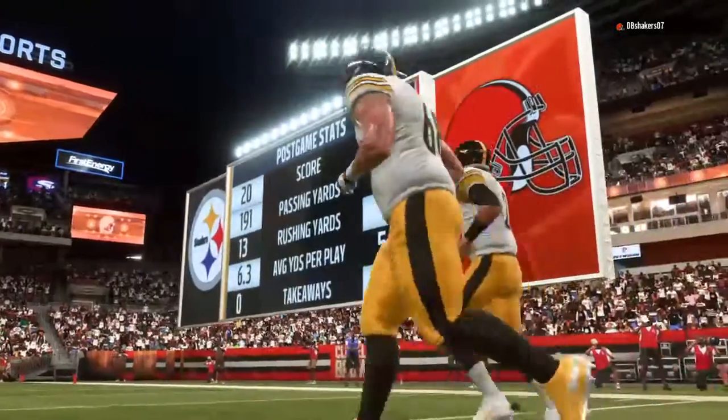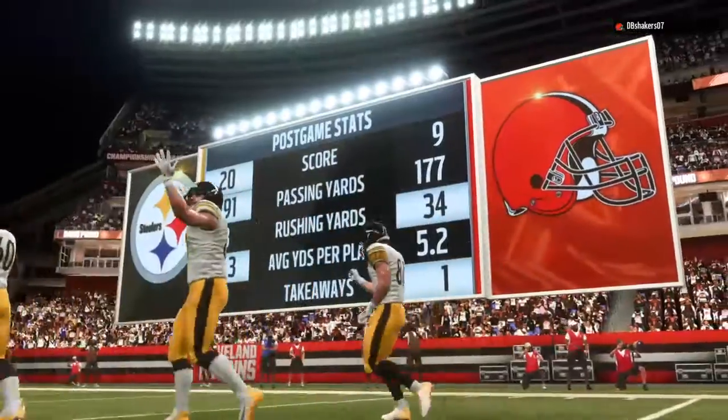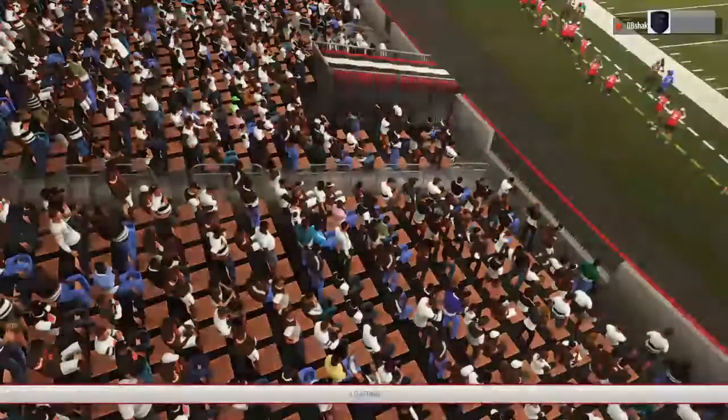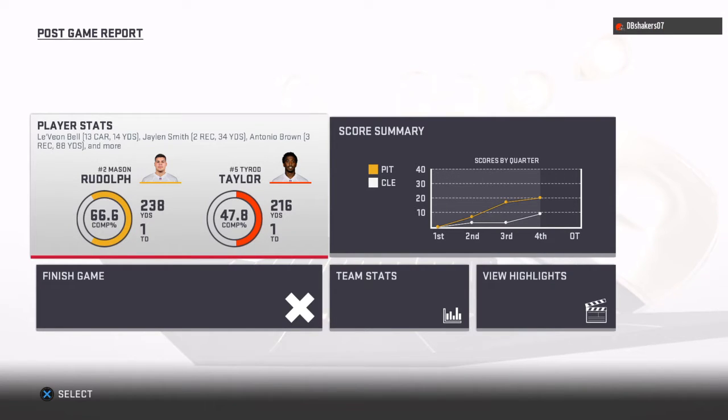So for the Steelers, their good start continues as they get their record up to 4-2. And they'll have another road date next week with the Detroit Lions. Meanwhile, for Cleveland, the loss will drop them to 4-2 on the year. And they will try to turn it around next week as they head down to Carson for a matchup with the LA Chargers.